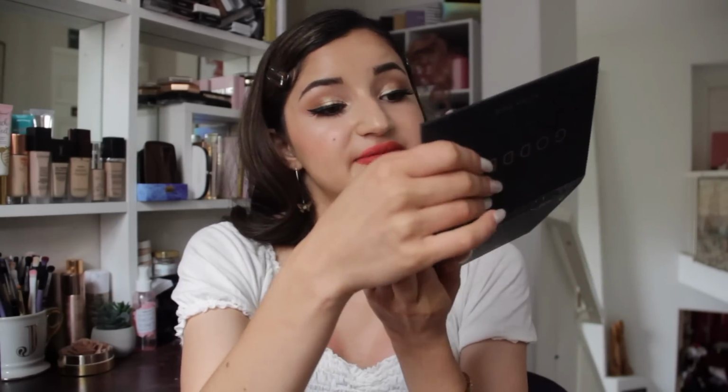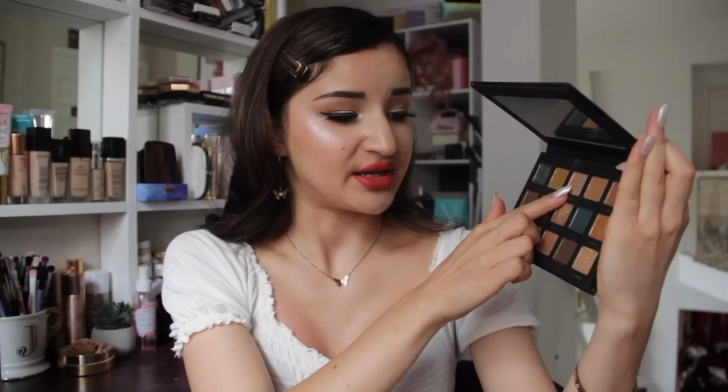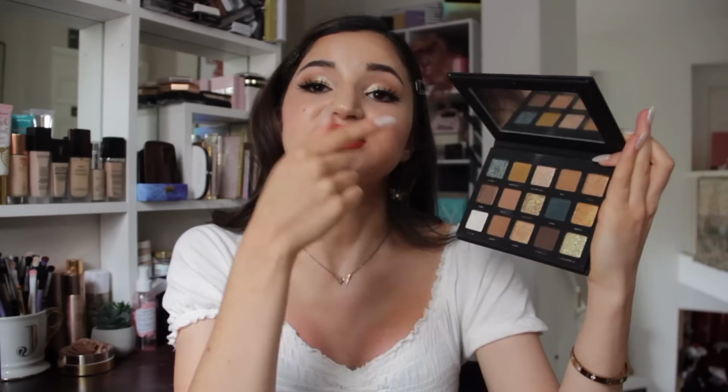But yeah, I created today's very simple look with today's palette. I am wearing Iris and Juno in the crease. Pandora, Luna, and then Cassandra is on the center of the lid. It looks like a gold, but it actually has this very nice green, kind of alien shift to it. And that's mostly why I'm mentioning this palette, is because I think the duochromes in here are so unexpected within this neutral brown tone color scheme, but they work so well.